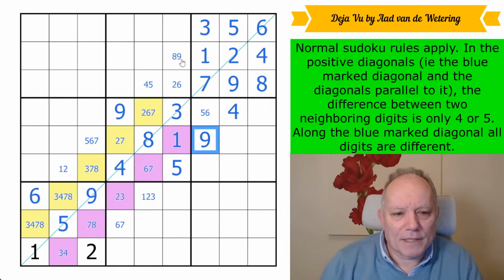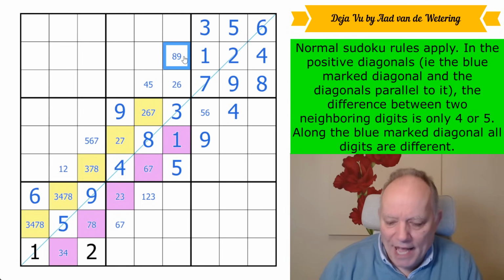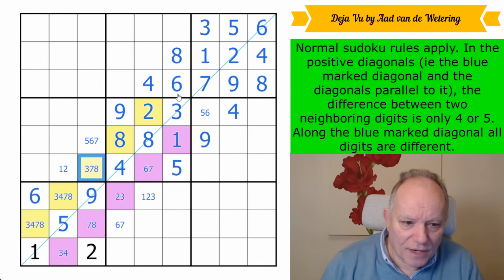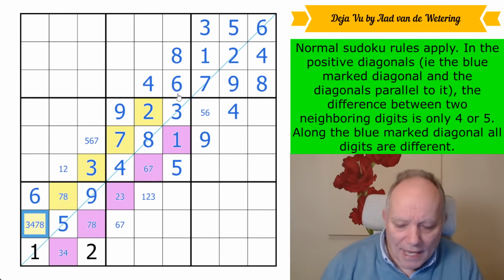I'm not proud of myself. 3 must go to 8. 8 must go to 4. That 1 must go to 6, which must go to 2 and 7. 7, I said, and 3, and high and low.